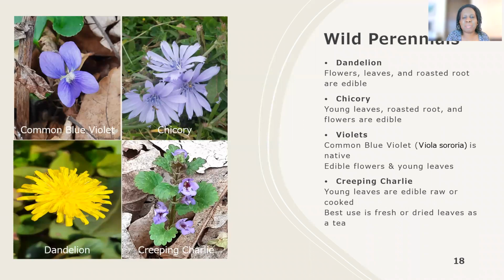And then you've got public enemy number one for a lot of folks, which is creeping Charlie. For creeping Charlie, the young leaves are edible raw or cooked. But I'm going to say I think the best application for this is to use the fresh or dried leaves in tea. It imparts a very mild mint type flavor, and you can mix it with other herbs in your tea as well. So it's just food for thought. If you're going to be pulling them out and you're not going to be putting any chemicals on them, then you might as well put them to good use.